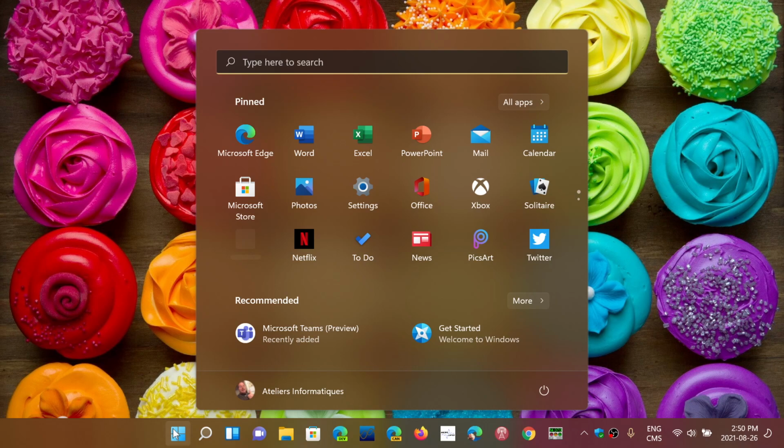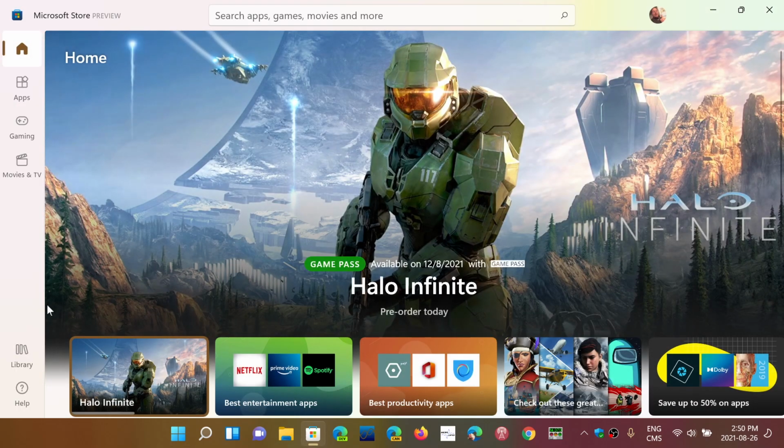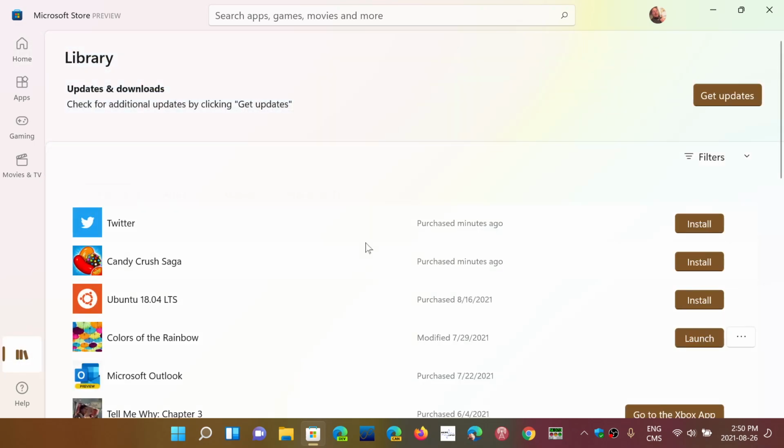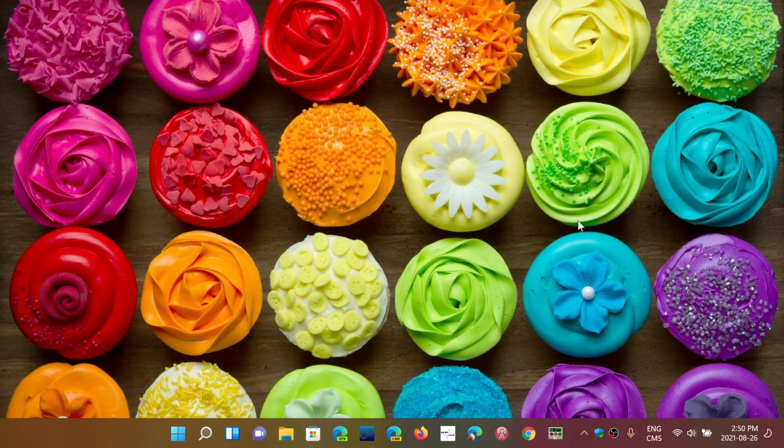So the install went quite well and was very fast. From Windows 10 to Windows 11, it took probably on this machine in the order of maybe 25 minutes to 30 minutes. Then of course I went to the Microsoft Store so that it updates all the core apps of the computer, to make sure that everything is there and is working well.